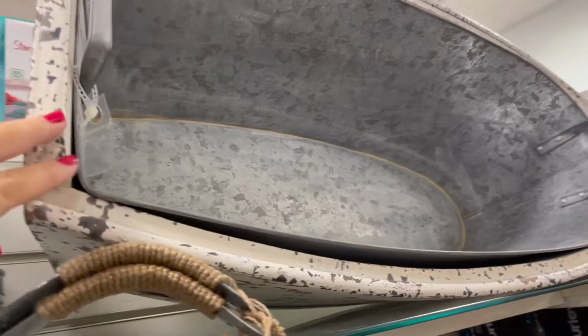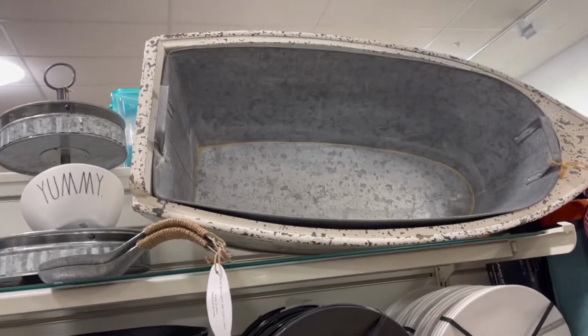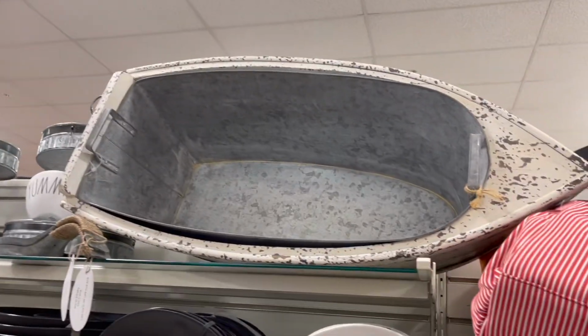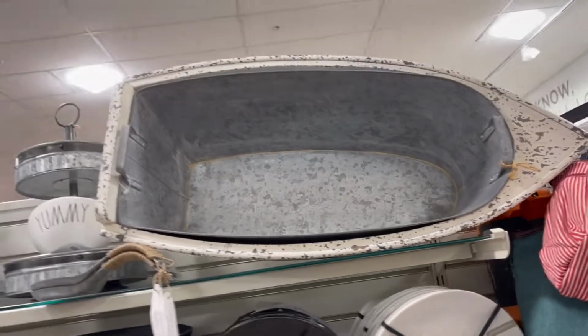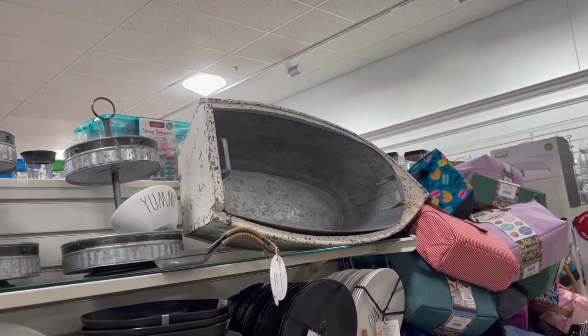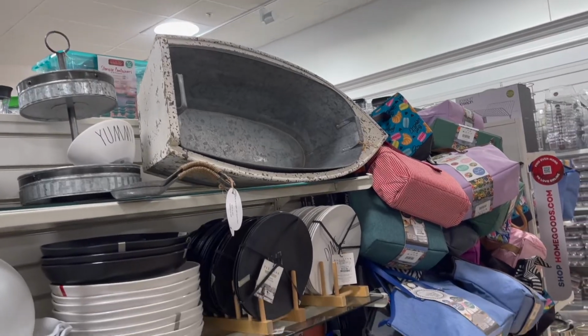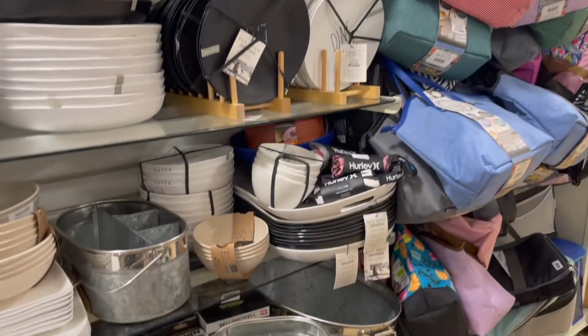I don't know about you guys, but when I go into stores like this, they inspire me, and I saw this container here that all I could picture was this at my New Year's Eve party with drinks in there, with ice, and building a little theme all around this one boat. I just got so excited looking at that, and I really did want to bring that home with me, but I didn't. I left it there.